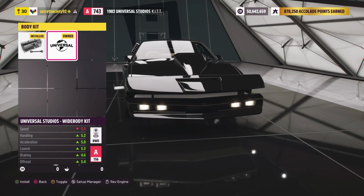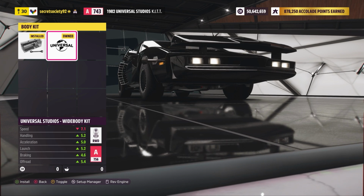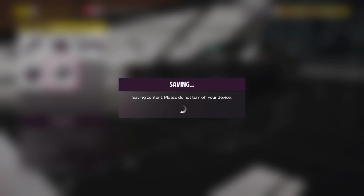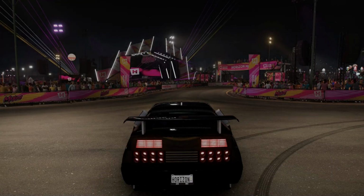And that actually, as you can see by the stats, improves the handling, the acceleration, the launch, and the braking. Now, why would it improve the braking? Well, let's take a look at why that would happen. I can't think of any reason why the braking would be improved by a body kit of all things. You'd expect it to be worse, given it's going to add weight. But obviously the top speed is also affected. It reduces to about 196 because it's got that giant rear spoiler on the back.